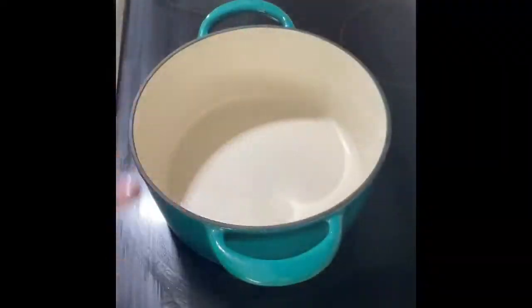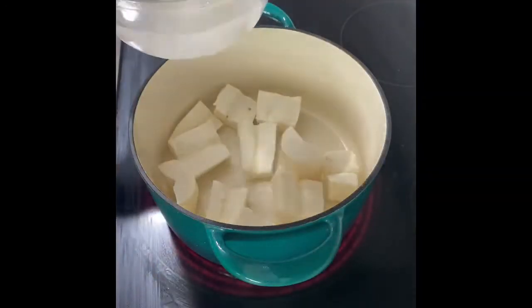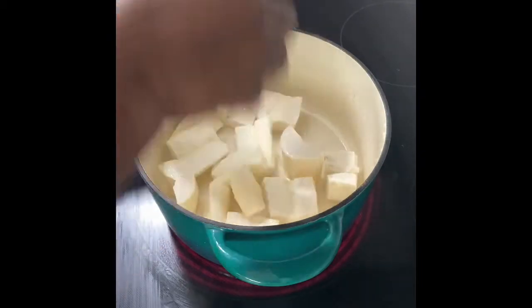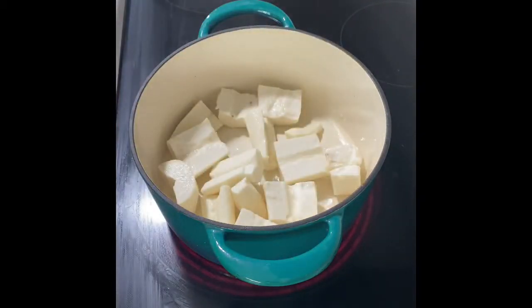Using a Dutch oven. If you don't have it, use any pot you like. So I just washed my cassava. You don't have to, just wash it, because if you leave it outside water, it's going to just oxidize, right? Oxidation means it's going to turn brown. You don't want no brown one.